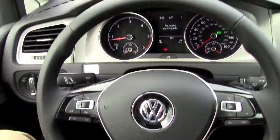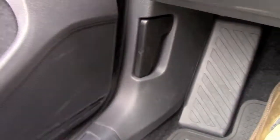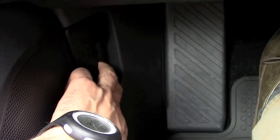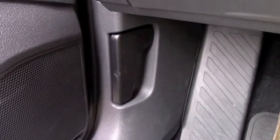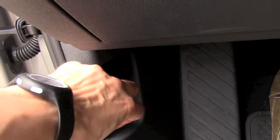Driver's side. Now let's open the hood and check out the engine. The other thing that I noticed just recently, it's like a BMW type of thing, you cannot open the hood when you're sitting in the car, even by accident, so you always have to open the driver's door to open the hood.